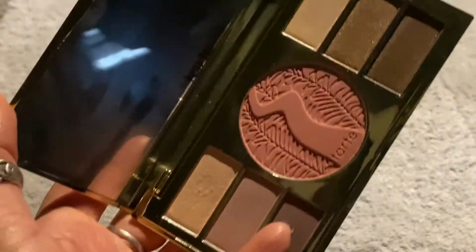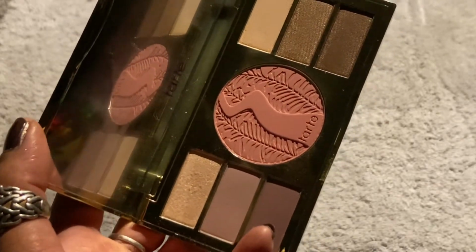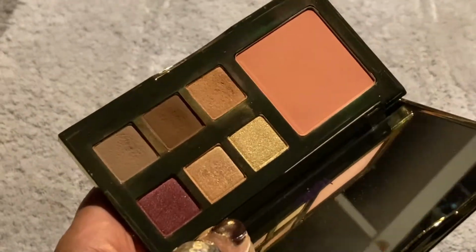Okay, the following items I all got from MERCARI. So let's talk about this one. This first one is the Miracles of the Amazon, I believe. It's from Tarte. I really enjoy Tarte's like eye and face palettes. They always have a gorgeous blush in them. So that's one that I got. Then I also got this Style by Harouche. I had this before and I got rid of it and I regret it very much.